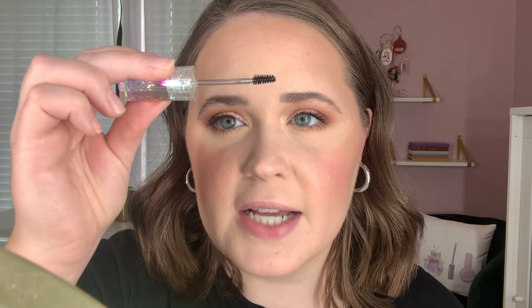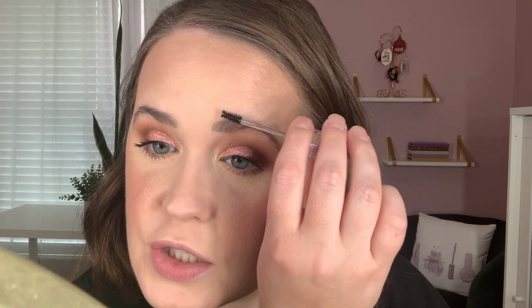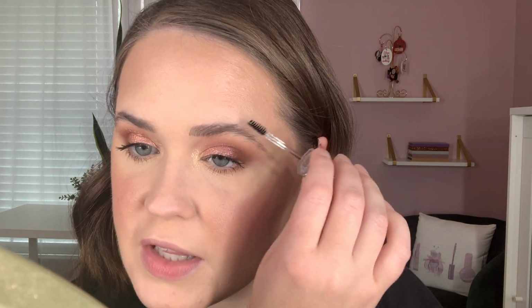It has a good size spoolie, not too big or too small. Doesn't smell like anything. So let's go ahead and apply this to our brows. It doesn't feel like too thick of a gel at all, which is really nice. It kind of doesn't feel like I'm putting anything in my brows. The only thing that really stinks is that this packaging is so cute, but as you keep using this and the color of your brow pencil or brow pen or whatever you use gets deposited back in here, it won't be as cute anymore. It's just going to get brown or whatever color your eyebrows are, which kind of stinks, but it's not the end of the world. So this feels nice.